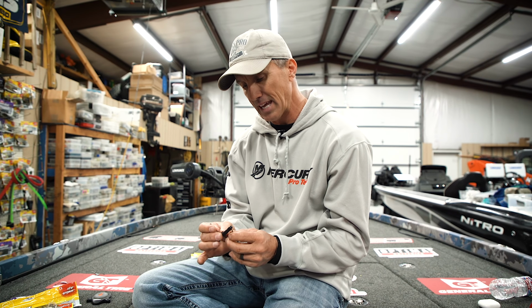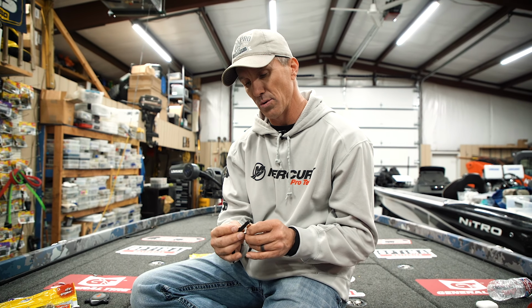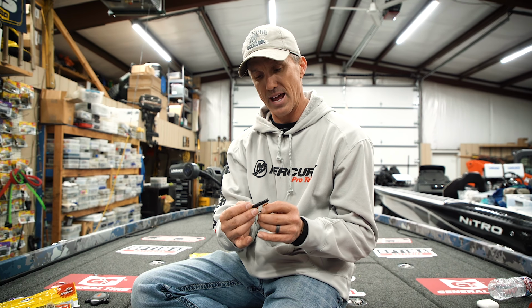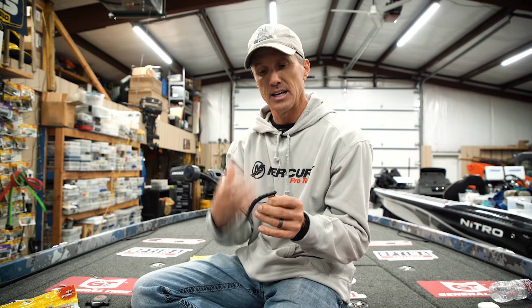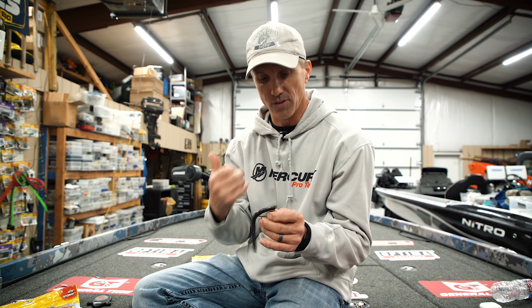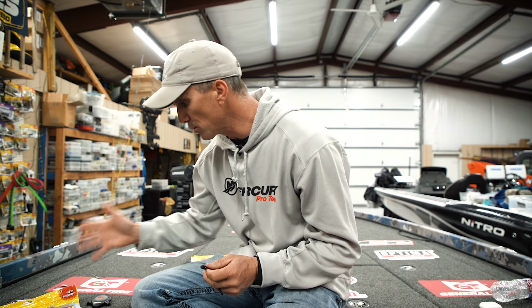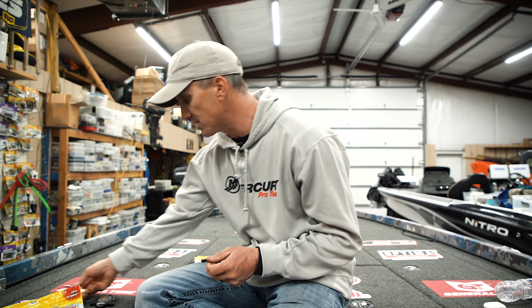So keep that in mind. The dingier the water, Texas rig it. The cleaner the water, you want to wacky rig it or weightless. I'm gonna have it Texas rigged like this in more cover, those kinds of things, wacky rigged in open water. I've got 3 different colors, 3 different sizes here.